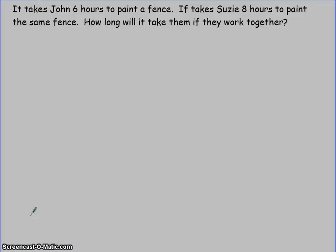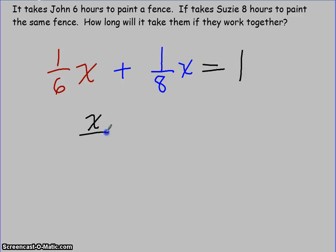So let's do the math. It takes John 6 hours to paint a fence. So every hour he gets 1/6 of the fence painted. So you can think of that as, here's the fence, and every hour he does 1/6 of it. And so if he did 1/6 plus 1/6 plus 1/6 plus 1/6, he'd be finished in 6 hours. Well, for Susie's part, Susie does 1/8 every hour, because it would take her 8 hours. And how many fences are they painting? Well, they're painting exactly one fence. So this is equal to that. Now we can make this fraction look a little simpler: x over 6 plus x over 8 equals 1.